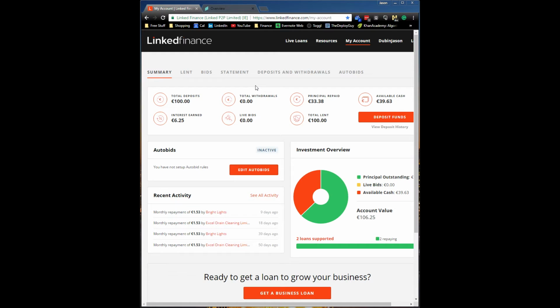They have a much smaller loan marketplace than Mintos. It's a bit more secure though, as you're investing in businesses that are already up and running. They're not startup businesses. And part of the lending process when you lend the money is you can actually see all their previous years, the history of their finances, etc. So it's quite good in that way.